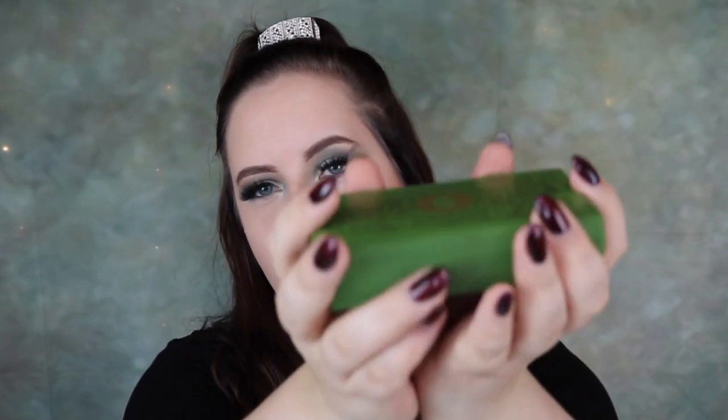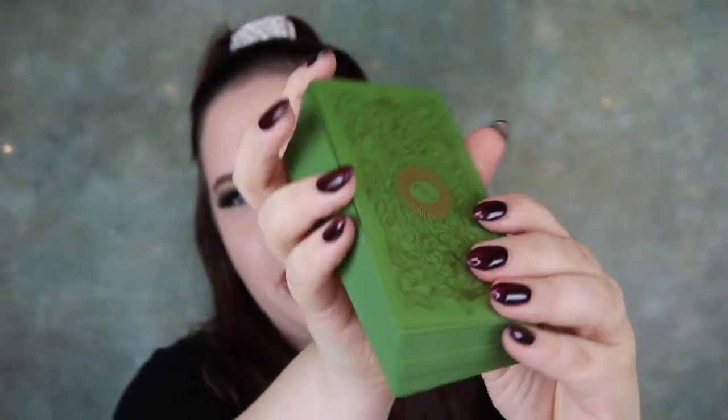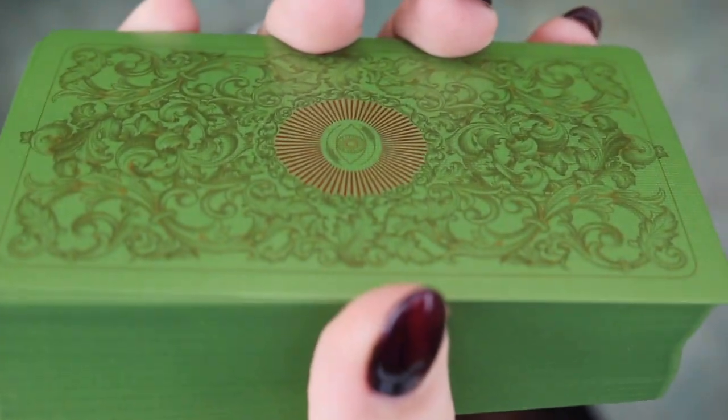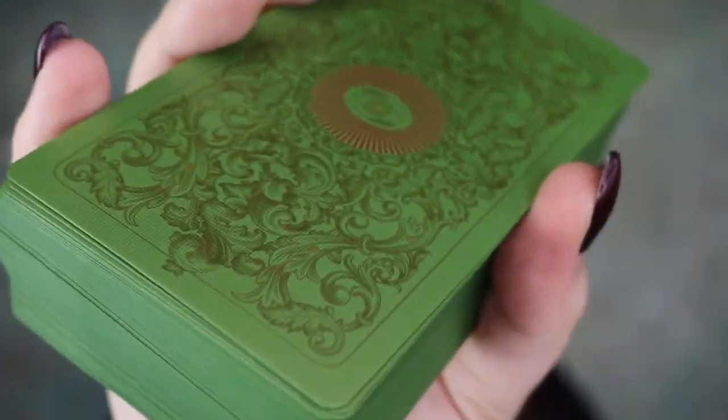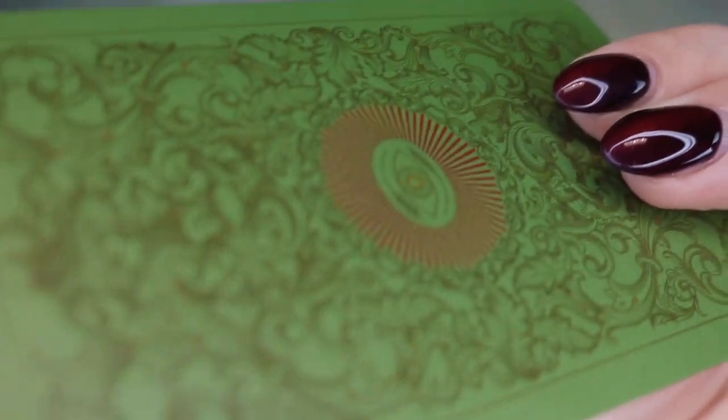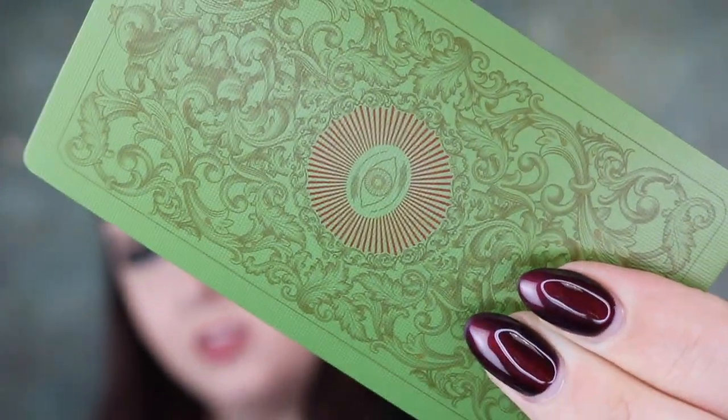Oh, I don't have any cardstock like this. This is amazing. Okay, so I got the matte green ones on the side and it's completely matte. And then you have the back here. I don't know if you can tell, but it is sort of ruffled in the back, so it gives this canvasy look to it. I'm not sure this is catching on camera, but that is what it looks like. Again, the sides are matte green. Oh, these are stunning.